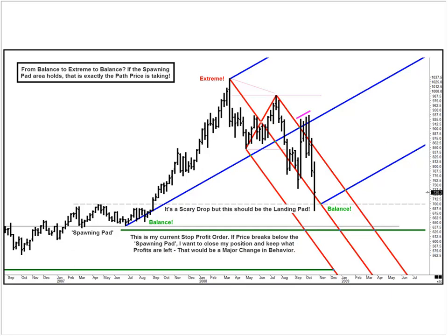It's a scary drop, but this should be the landing pad right here. And believe me, people see these three weekly bars. Nobody wants to get long here. Are you kidding me? It looks awful. As a whale, this is buying wholesale.